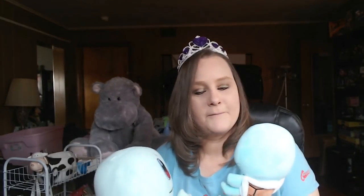But if I keep one of my Squirtles, it will be the baby one I paid 50 cents for. They're both so cute, but this guy is going to be worth some money. So he will go in the store and be sent away to his new forever home, hopefully sooner rather than later.